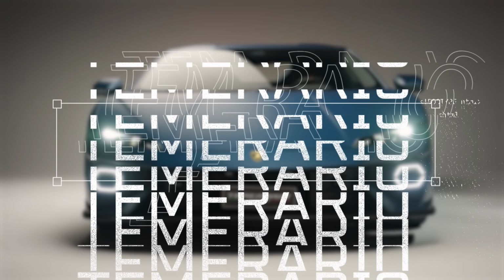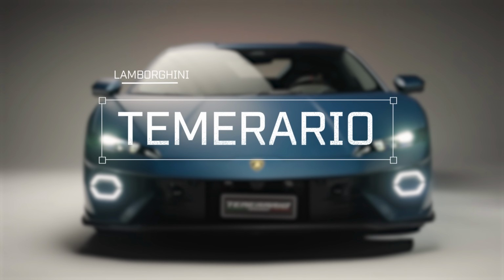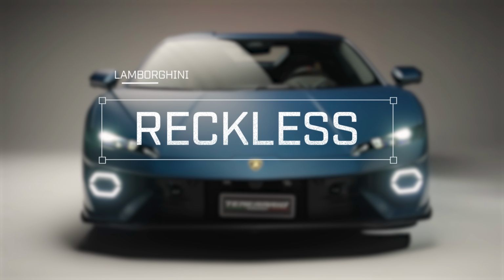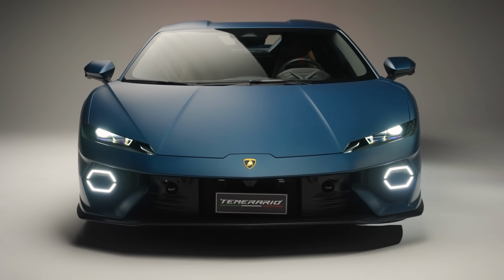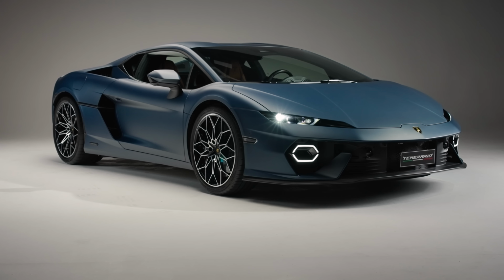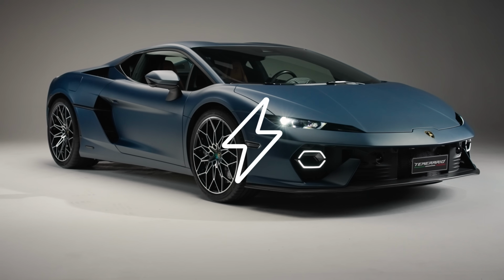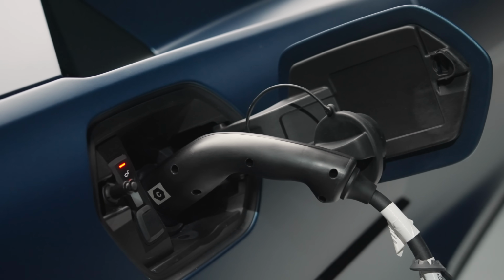Temerario. Yep, it's another Lamborghini that can probably be pronounced 3 different ways, but the translation is pretty cool. Temerario in Italian means reckless. This is therefore the Lamborghini Reckless, and I like that vibe. It's also the car that means Lamborghini's entire range is now electrically assisted, which is not something you'd have imagined 10 years ago. But what's so reckless about it?